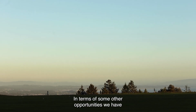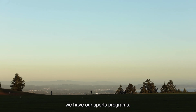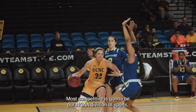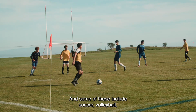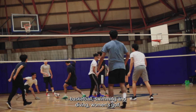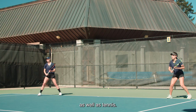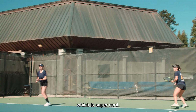In terms of some other opportunities we have down at Athletics and Recreation, we have our sports programs. Most competitive is going to be our NCAA Division III sports, kind of the first tier of sports, and some of these include soccer, volleyball, basketball, swimming and diving, women's golf, and some others as well as tennis. Our tennis team has actually won many national championships, which is super cool.